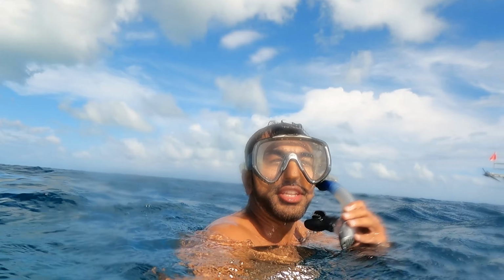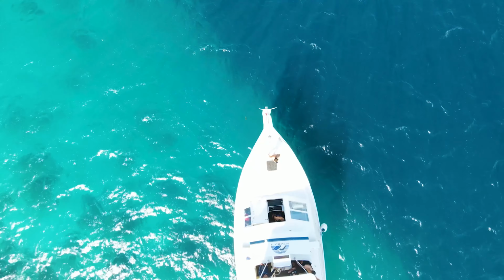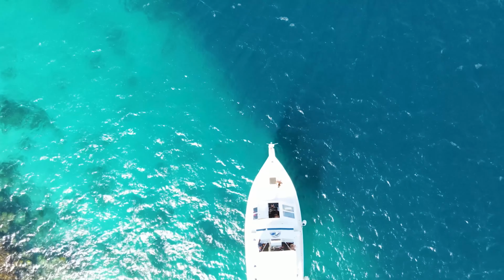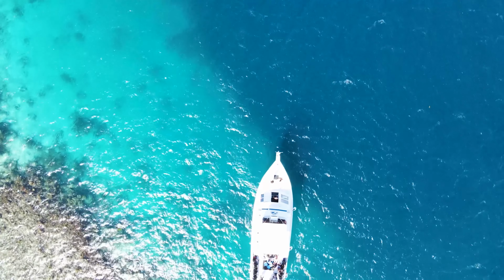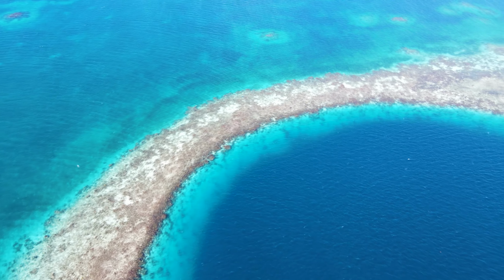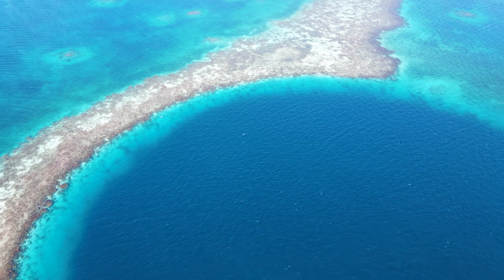We snorkeled around for almost an hour until we got back on the boat, and then I flew my drone, and that absolutely blew my mind. It is an absolutely stunning blue hole, but it is huge, like absolutely huge. The Great Blue Hole of Belize is actually a huge sinkhole, and it is part of the Lighthouse Reef.